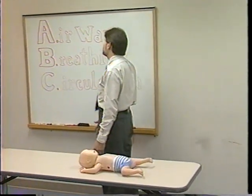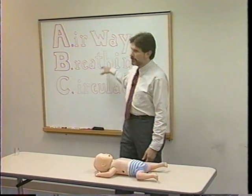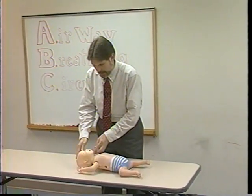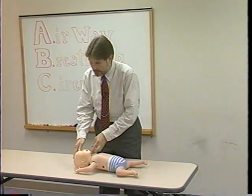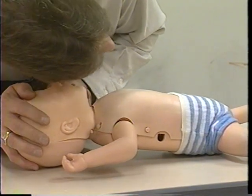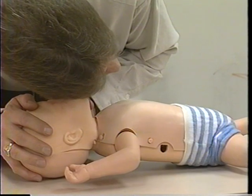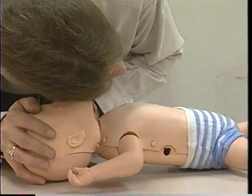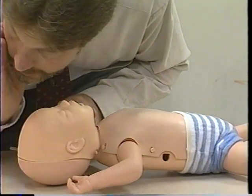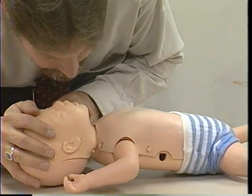So as we talk about the ABCs of CPR, you would first start off by opening the airway. This is accomplished by tilting the head back and lifting the chin up. Once you have an open airway, you want to get down close to the child's face. You're looking for the chest rising, you're listening for the sound of air, and you're feeling for breath on your cheek. Once you establish that there's no breathing, administer 2 breaths.